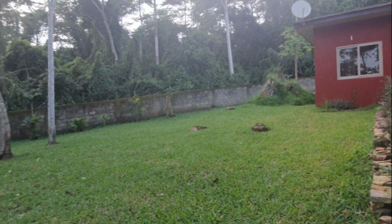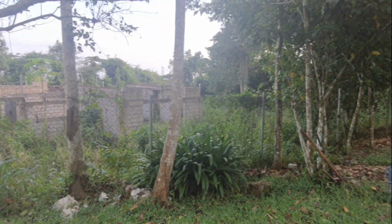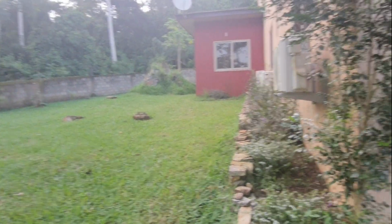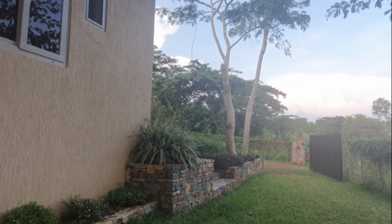So these are the views in the backyard, in his backyard. He literally lives in a forest reserve. Behind his house is a government forest reserve that nobody can build on. And so it's like he lives in the forest. It's really magical.